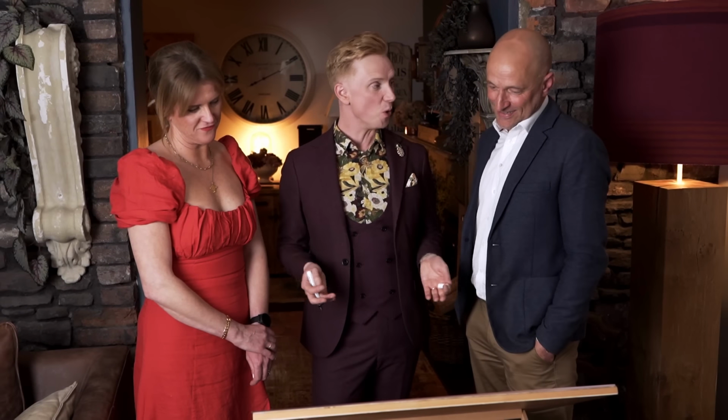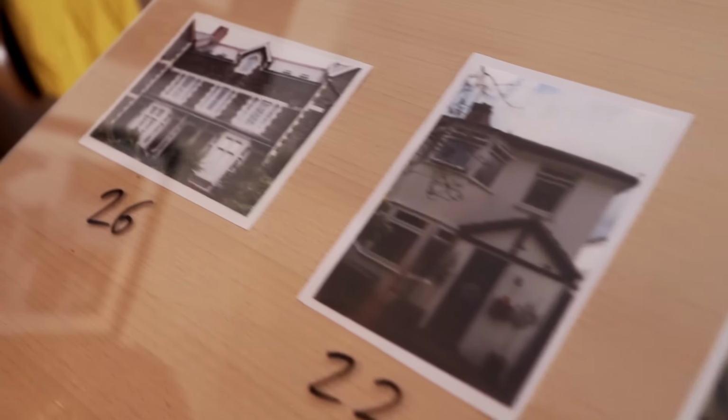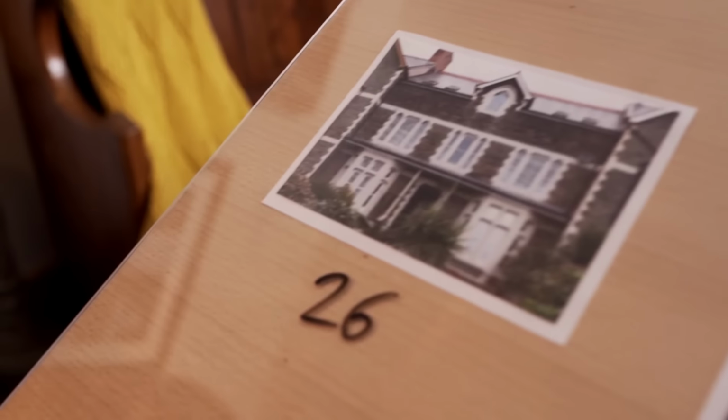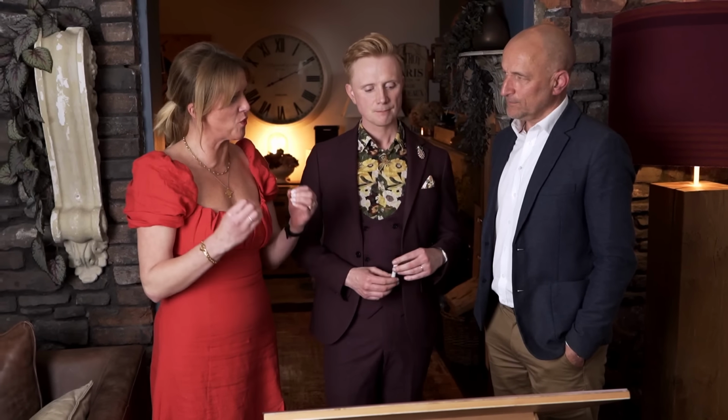That means we have a draw between Little Black Cabin and The Croft. Oh, it's a difficult one, this, isn't it? Because they were both gorgeous homes. There's no denying Little Black Cabin was beautiful. It made me hanker for a bungalow again. That garden was something else. But The Croft tipped it for me because the finish was impeccable.